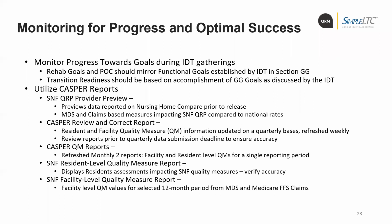We know that CMS is focused on outcomes, and these functional abilities and goals are huge. If CMS is dialing in, we should be as well. It's a good idea to use progress towards those section GG goals as a way to identify transition readiness. And this is where the accuracy of those functional abilities and goals that we set upon admission really matter. By collecting that prior level of function and establishing attainable goals, we're truly able to identify discharge readiness regardless of the setting. If we're setting unattainable goals to begin with, like coding everybody independent, even though we know we're probably not going to get them to independent, we find ourselves working towards something that isn't realistic, the outcomes suffer, and it's a total domino effect.